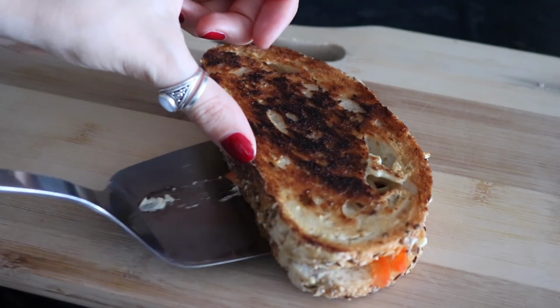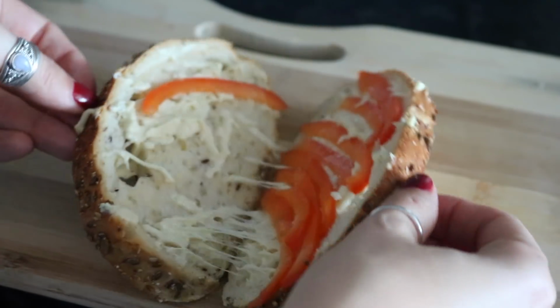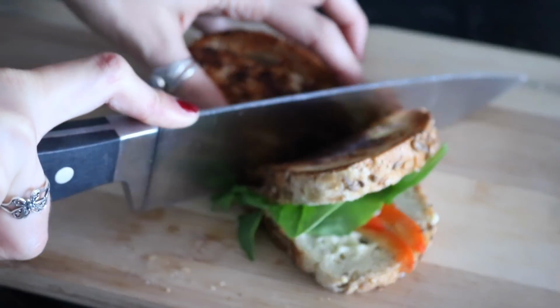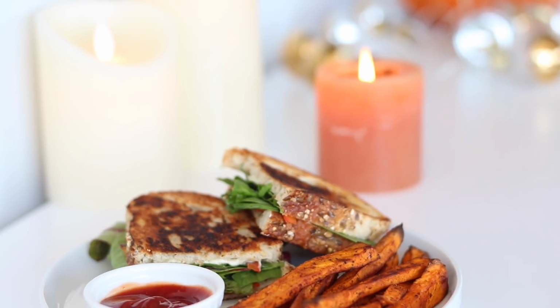After it was done, I opened it up and put some greens inside because I absolutely love the crunch that this gives, but I didn't want to put them on before or else they would get kind of soggy.